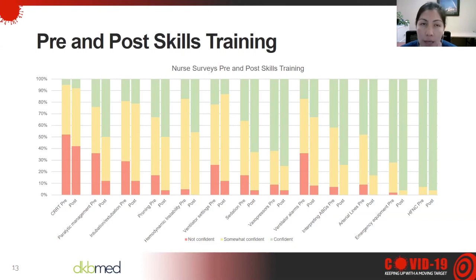Yes, so unfortunately our trainer got injured after the first session. We're happy to report she's doing well, but therefore the CRRT training was not provided for 4 sessions. So we have deferred that training for later right now.